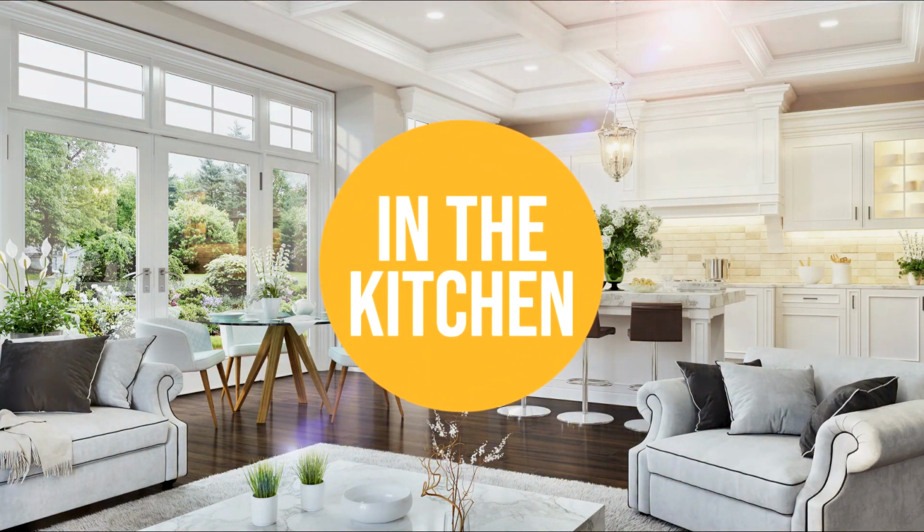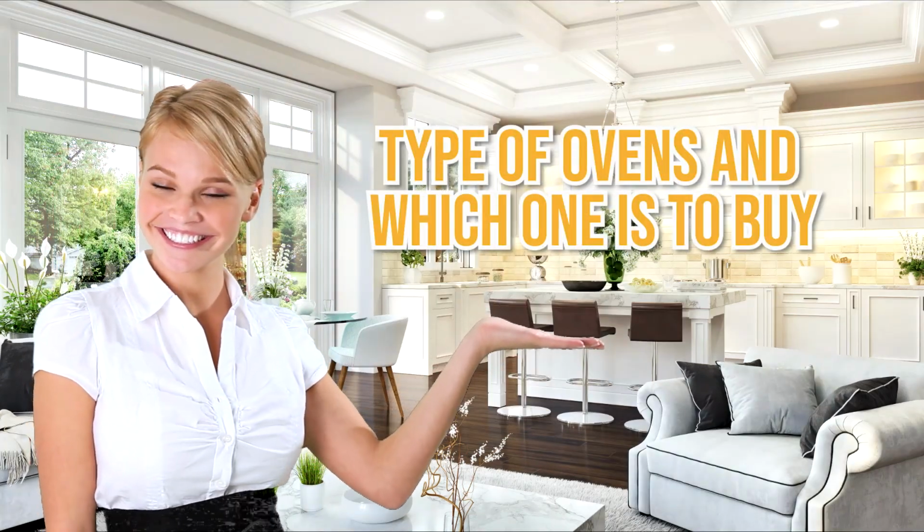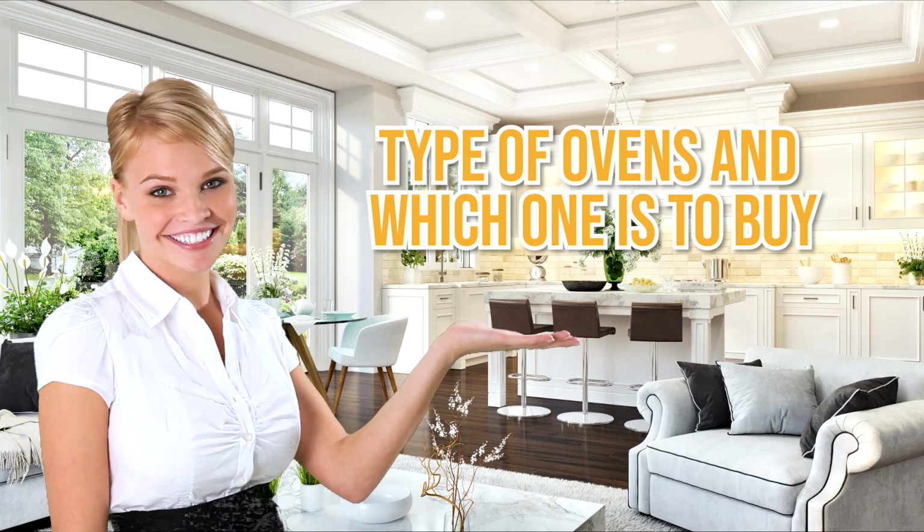Welcome back, kitchen enthusiasts. We're in the kitchen and we're here to help you understand all the different types of ovens available today. In our research, we found the ovens can generally be divided into the following segments.